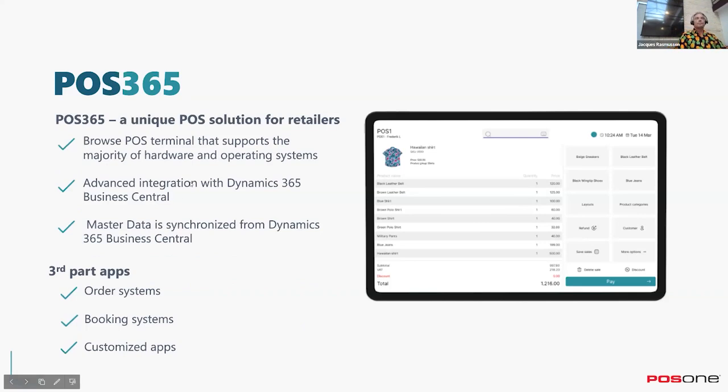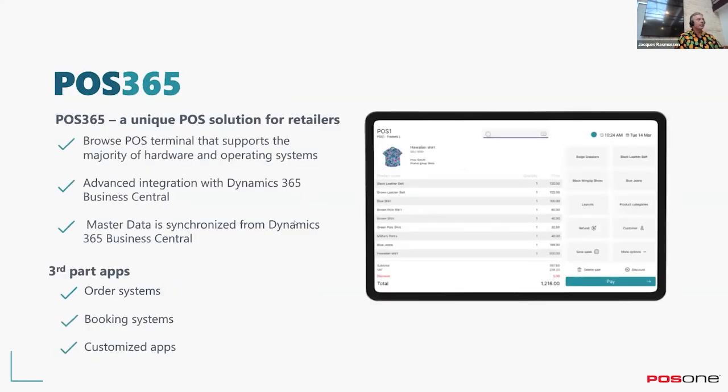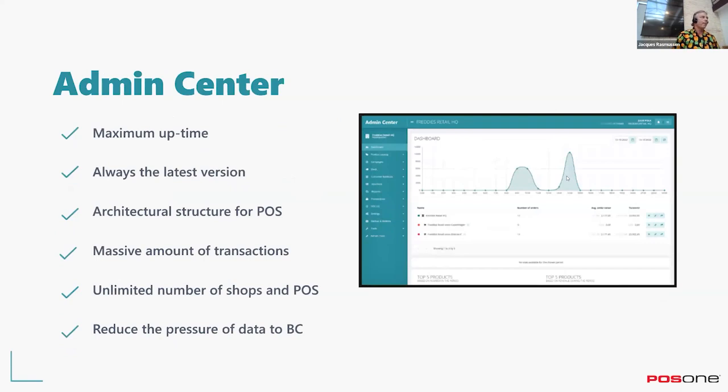For now, we also have third-party apps that can be connected to it, like ordering system, booking system, and customized apps. Usually that would be through the BC that you can connect all these apps to, because everything we've built is one-to-one table structure. So it will work with pretty much all of them.